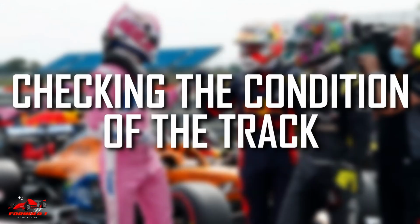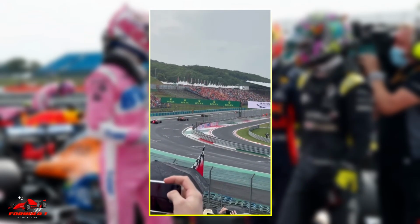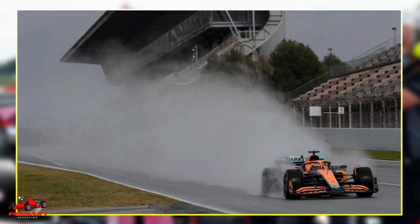Drivers and teams can also take the time to inspect the track during the formation lap. This is particularly helpful during a wet race when the driver can determine what is the best line to drive and where all the slick spots are.